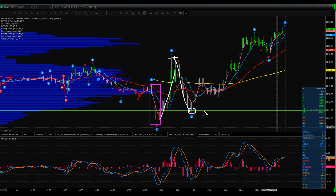All right. We found our support at a fib node. And then buyers were buying these dips. Every dip that came down, we were just buying, and we finished up here in this 3, 4, 5 pattern, and we closed near the highs.